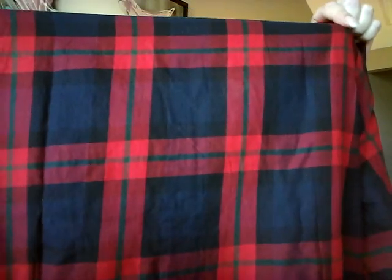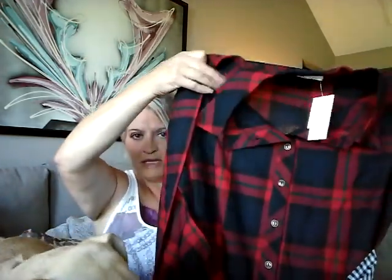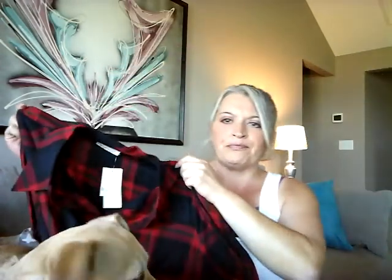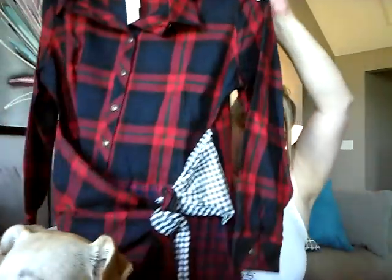Ooh, now this looks really interesting. It is a plaid mixed print dress. So this is kind of interesting. I was expecting a top. Now, it looks like it's navy, or maybe it's black. I don't know, it's hard to tell sometimes in the lighting. But yeah, it's a navy. It's a dark color. It's navy or black with red plaid.